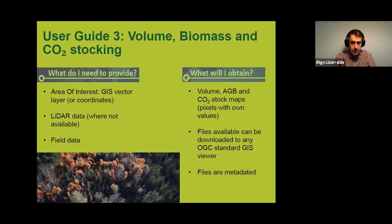What do I need to provide? What the user needs to provide? Basically, as most of the other users, you will need to provide an area of interest using just a GIS vector layer, a shape file usually.